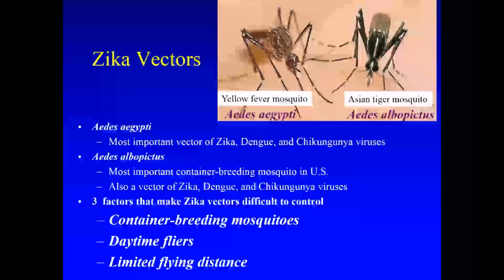Okay, if we look at what the pest control industry would be most interested in doing, it would be controlling the mosquitoes that transmit Zika. We have two major potential vectors. One would be Aedes aegypti, which is the yellow fever mosquito, and Aedes albopictus, which it's debatable whether it is actually a Zika vector in the New World or not, but it has been implicated in Zika transmission in other parts of the world.